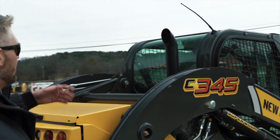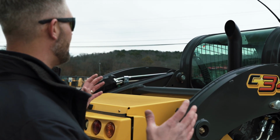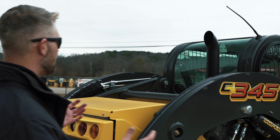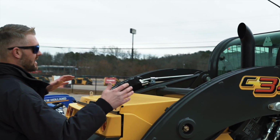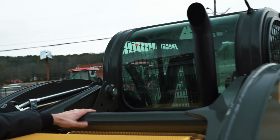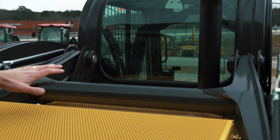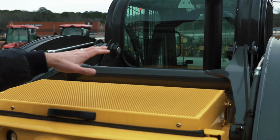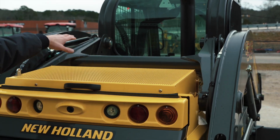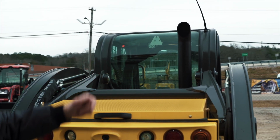I mean, you'd be hard pressed to find a skid steer on the market that gives you the visibility that this machine has. I mean, this is the H bracket that I'm actually referring to here. This is the H bracket on the back. This is what gives us the good visibility and what really makes it a super boom. But I mean, you can see straight through that cab at any angle. I mean, you can't beat it.